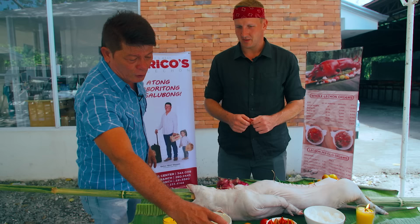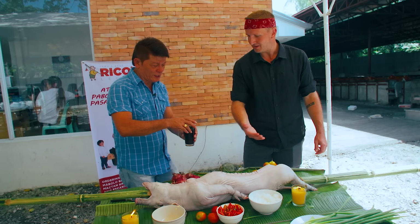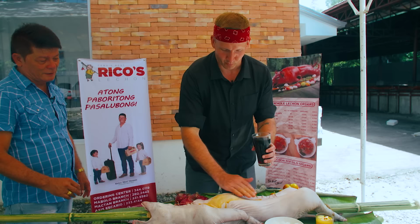Coloring. Coloring? Yes. I thought that was a Coca-Cola. Soy sauce? This is a soy sauce, yeah. Ah, soy sauce, okay. You can put soy sauce. You put your hand in some soy sauce? And you just kind of massage it, like it's your girlfriend.